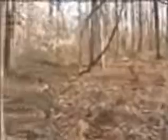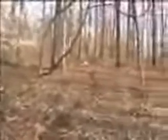Now we're getting up towards the top of the funnel point. The lake is about 100 yards over this way. Coming to an end, the deer funnel around it, right through here. Where those last trees are is the field edge.